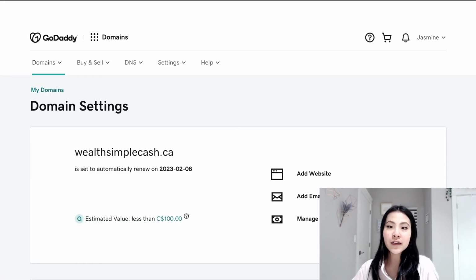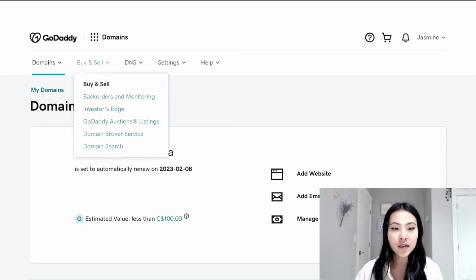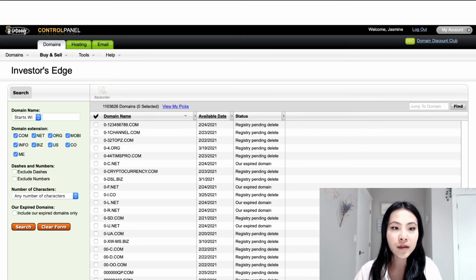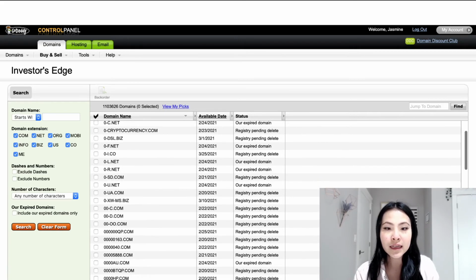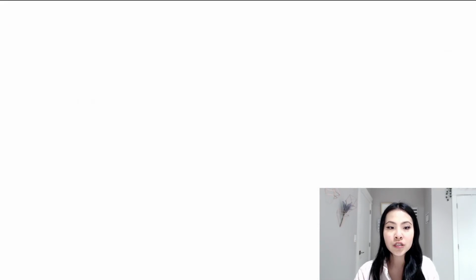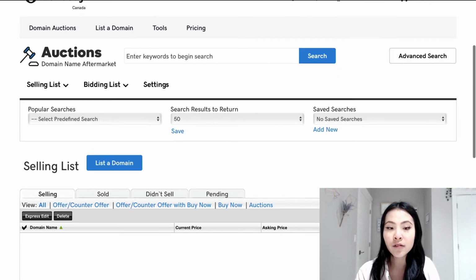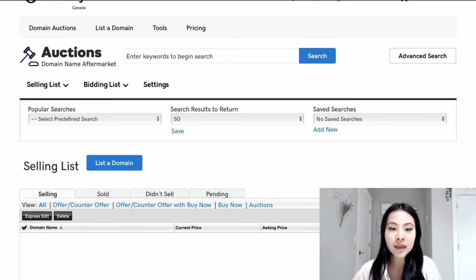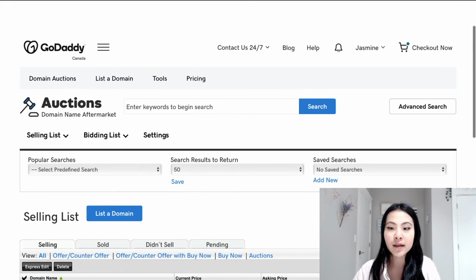Another thing that I want to share with you guys is that a lot of these websites that sell domains also have buying and selling functions, so that you can use them to help purchase new ones or sell the domains that you own. For example, GoDaddy has something called Investor's Edge and GoDaddy auction listings. On the Investor's Edge, you can see a bunch of domains, their status, and more information about them. And on the auction platform, you can actually sell or list domains, and you can bid on other domains that are being sold. So that's another way that you can see what's out there and buy and sell these domains.